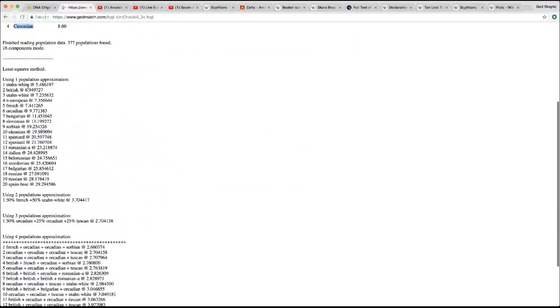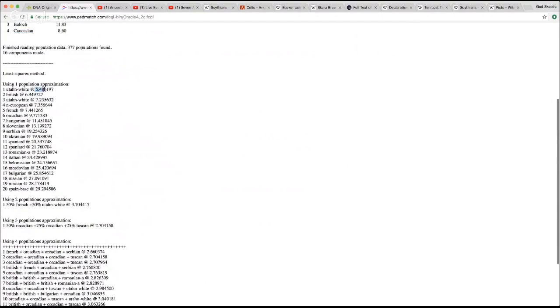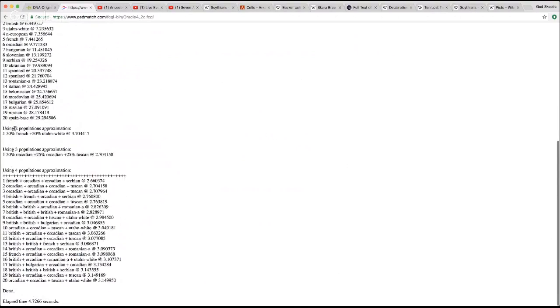So Utah white, British, Utah white, North European, French, Orcadian, Hungarian, Slovenian. But the number's 5, so it's still quite high. If they use a couple of populations, they can get lower. So French and Utah white. And Utah white is just they've done a test on white people in Utah, I think. And they came up with the same sort of DNA, so I'm matching these people. 3 populations is closer. There's Orcadian, and Tuscan.